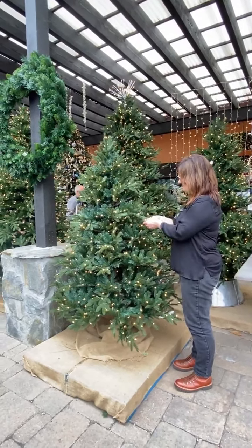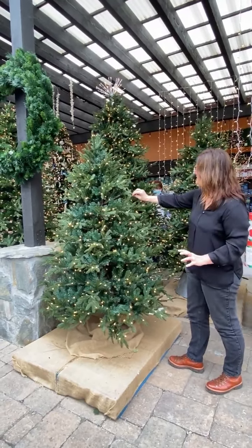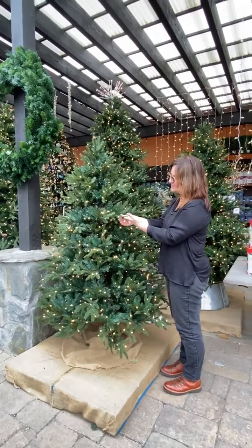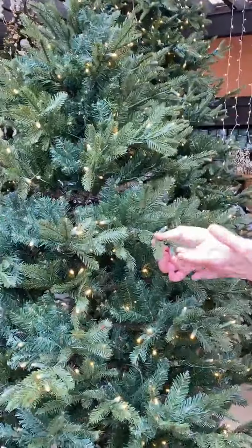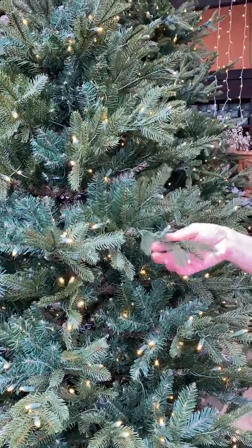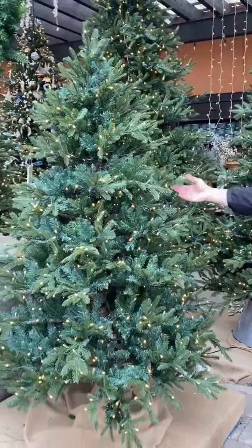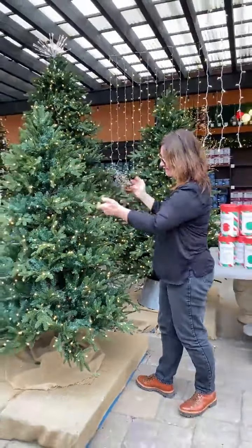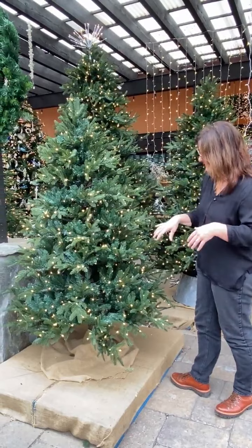So this is our Alaskan tree. It's very full on the inside, perfect for decorating. You'll notice that it has a flatter underside to the needles, so it's flat on the underside and shaped on the top. You can style it however you wish. You can obviously sweep the tips down, which is a very popular look, or an upswept look. It just depends on what you're looking for, but there are really nice opportunities to decorate the tree.